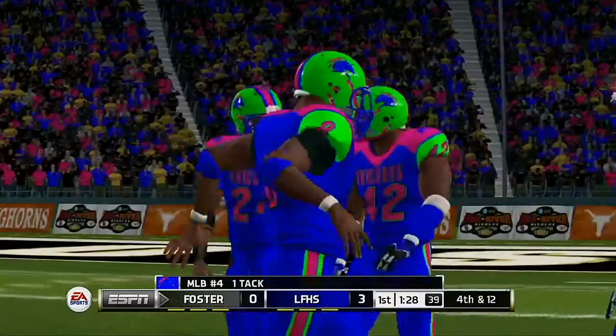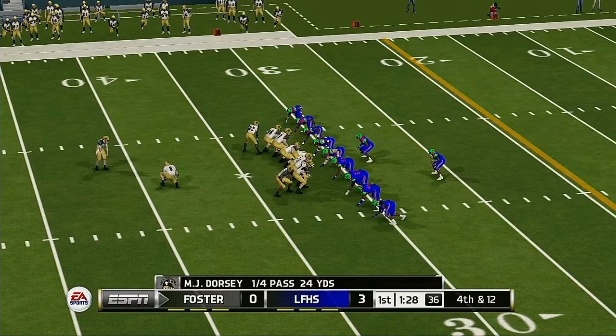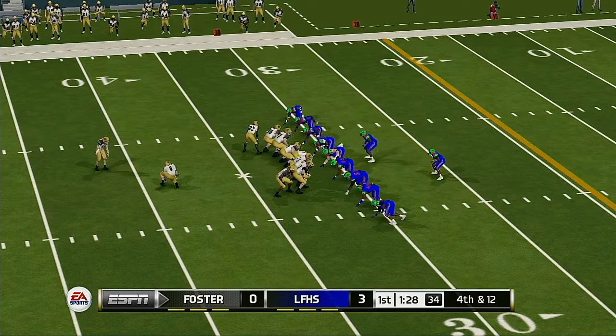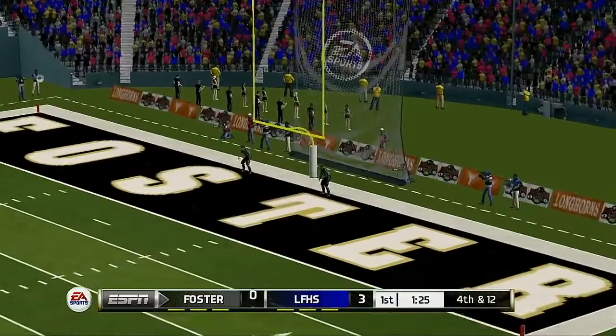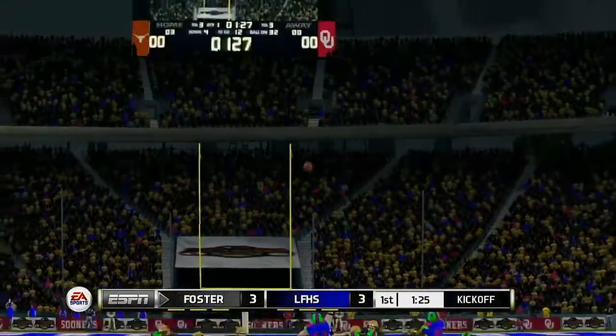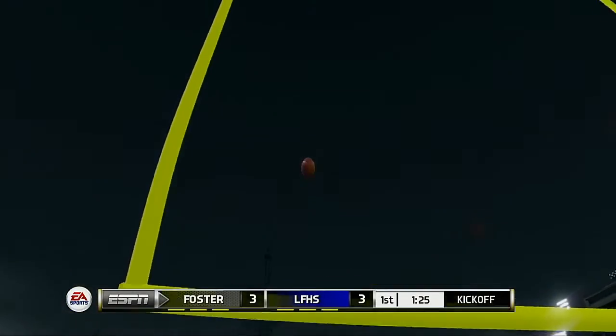With the pass, incomplete. He'll learn he doesn't always need to use his cannon. Sometimes precision is more important than power. If he hits this, we're all tied up. The kick is up. It's got the distance. And he splits the uprights. Yeah, he got some good leg behind it, and he kicked an accurate ball right between the goalposts.